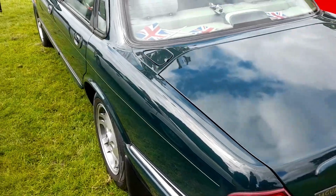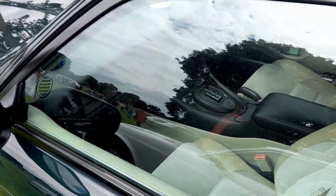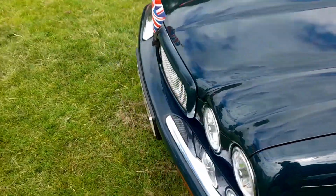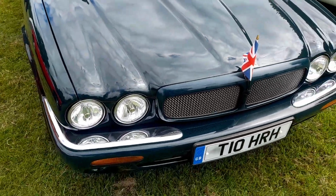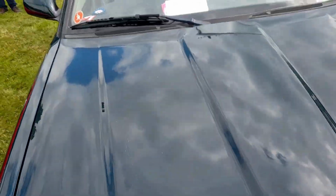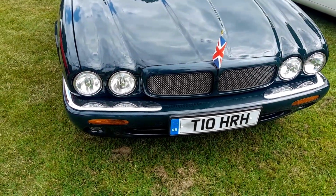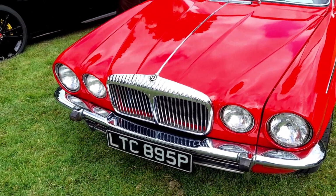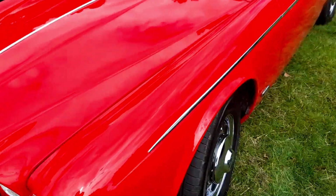Jaguar XJ Sport, these are getting very desirable now. They're still relatively cheap, these Jags, and I think if you're in for a Jag, you wouldn't go far wrong. XJR Sport is a superb choice, and I believe this may have been supercharged, it may not have been. It's a 3.2 litre, so it's the AJ6 engine. Excuse the music, I might get done for copyright. Oh, next to a lovely Daimler Sovereign Series 2.